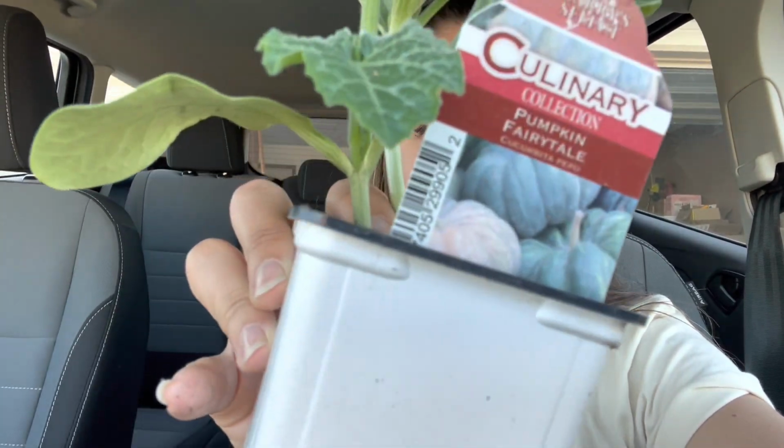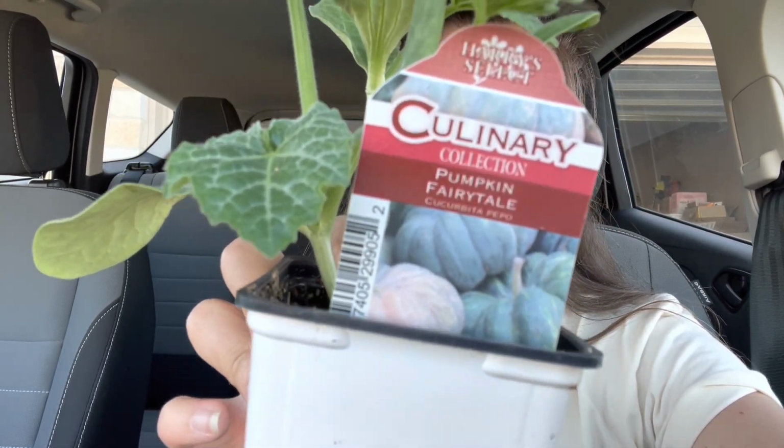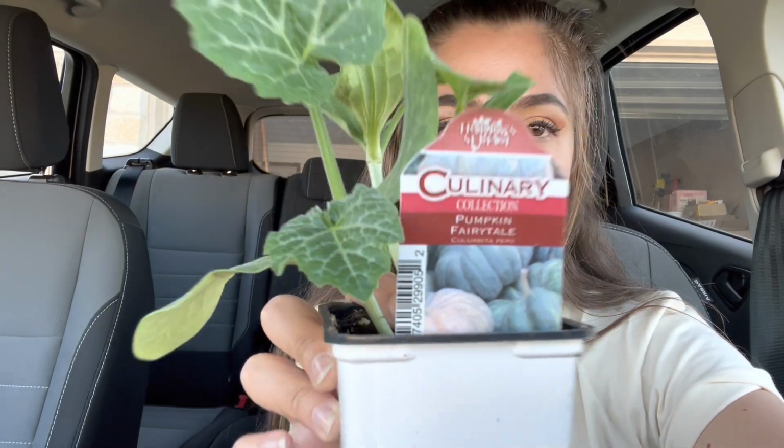I also got, for fun, because I have room, fairy tale pumpkins. It's not focusing. Kind of is. Don't focus on my face. Anyway, there's 3 in here. I was not paying attention today. I thought there was 2. So I was kind of paying attention. And then I got 2 of what I actually came for. Well, other than the dragon fruit, which they didn't have.